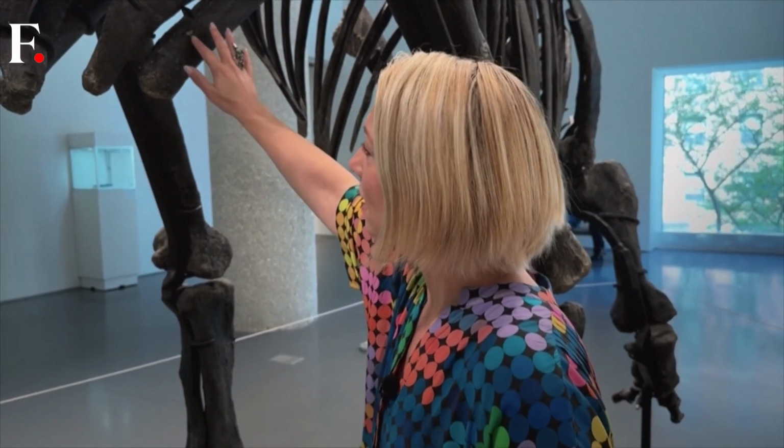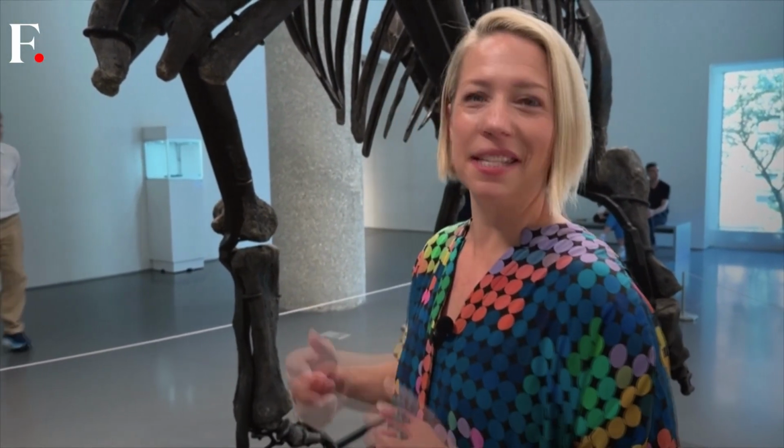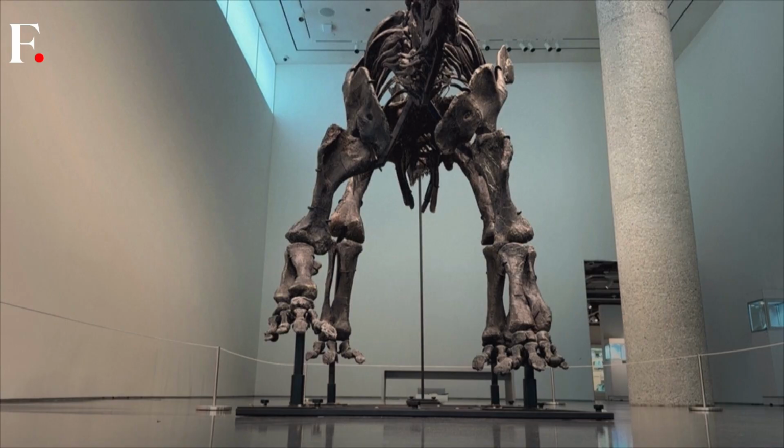So little details like that tell us a lot about this animal. It was around other Stegosauruses, it had a good relationship with other Stegosauruses, it lived a long life and likely died of old age.